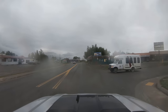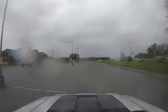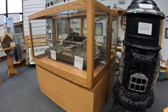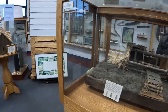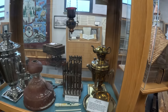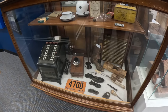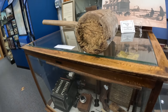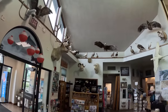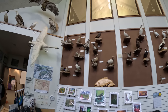First, let's go by the visitor center, learn a little about this place. The visitor center illustrates the area's rich history, first settled around 1000 AD by the Dena'ina Athabascans, then Russian fur traders after the construction of Fort St. Nicholas in 1791. And then, along with the rest of Alaska, Kenai became part of the United States in 1867. There is a self-guided walking tour that we are going to take right now. But first, let's look at all these taxidermied animals on the wall.